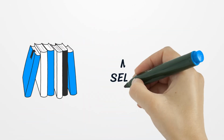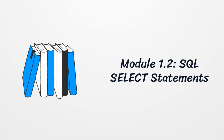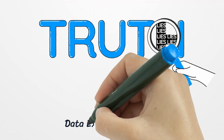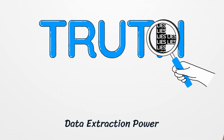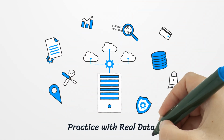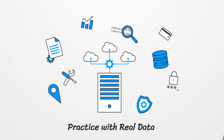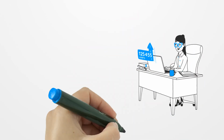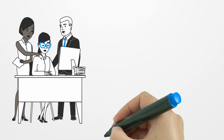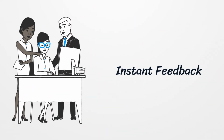Module 1.2, SQL Select Statements. Your data extraction superpower. But here's the difference. You'll practice with actual business data sets. Finding high-value customers, analyzing sales trends, tracking user engagement. The interactive practice gives instant feedback, so you know immediately if you're thinking like a pro.